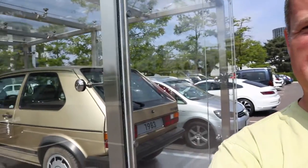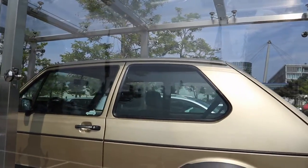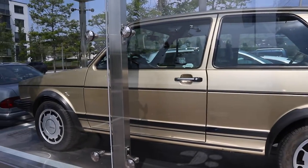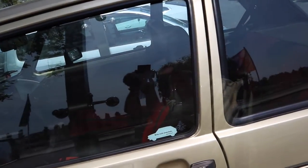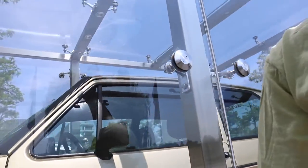And of course, here we go. Another GTI in glass. All right. So, the parking lot's cool. It's gotta be way cooler inside. Let's go check this place out.